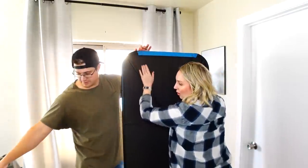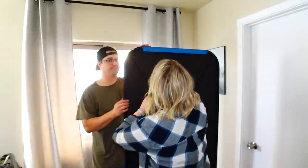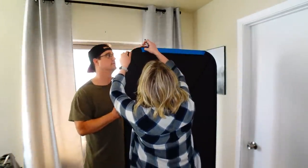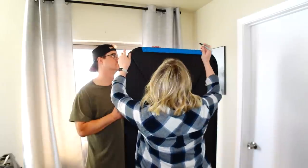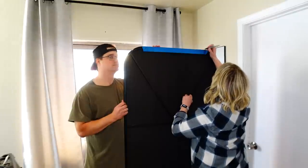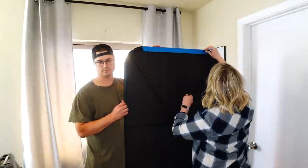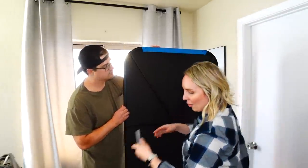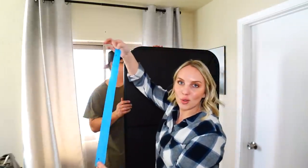And then I have now a Sharpie right here. Perfect. So I am going to find that, and I'm gonna poke a hole through it so I know right where to drill. Perfect. Okay. And then we're gonna transfer this to the wall.